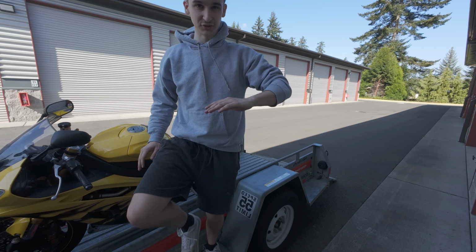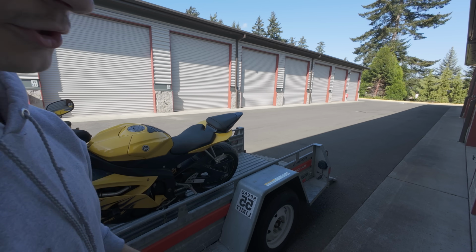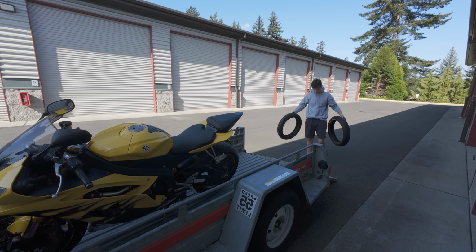Now the problem is that the bike is lowered, so if we just try to roll it off, it's gonna bottom out, so we need to lift the ramp a little bit. Two tires, a good idea? I think so.